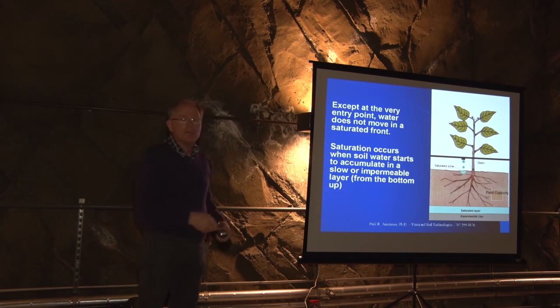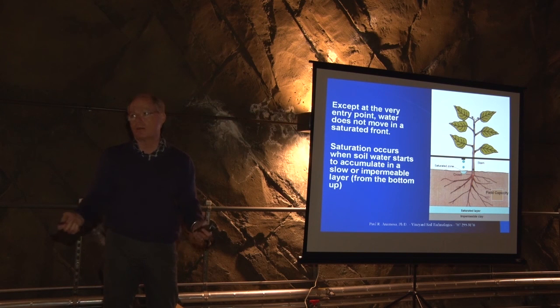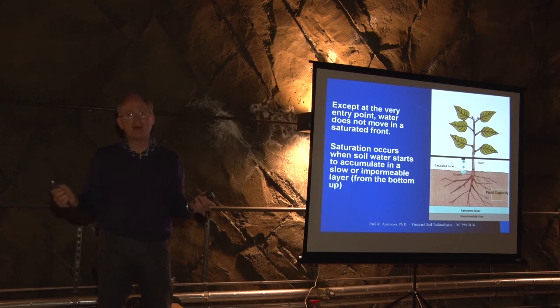It'll usually saturate from the bottom up, where you get an impermeable layer below and the water slowly gets down there at field capacity. It will slow down at field capacity. And then you'll get a saturated layer that starts to back up underneath. Usually it's a clay layer or a rock layer. Sometimes you hear the weather report people in the middle of winter, not these last couple of winters, but when we do have rain, they'll say, oh, the soils are saturated. Well, sometimes they are. A lot of times they aren't really saturated, but they're at field capacity, but it doesn't take very much rain to get them saturated.